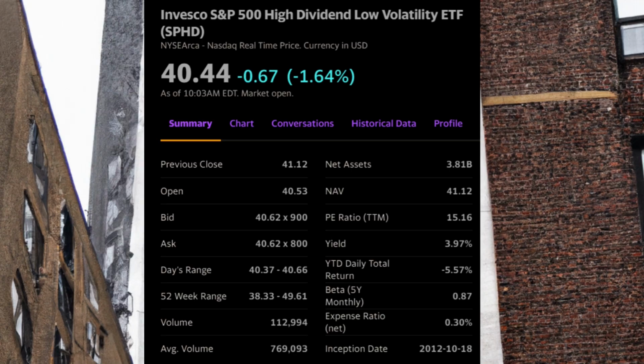Our next pick, and my personal favorite, is SPHD. So SPHD is Invesco's S&P 500 High Dividend Low Volatility ETF, and it is also a monthly payer that currently yields 3.76% at the time of recording. SPHD has held up well during the current market conditions, and going forward, it looks like they may be a great pick for mixed dividends and growth.